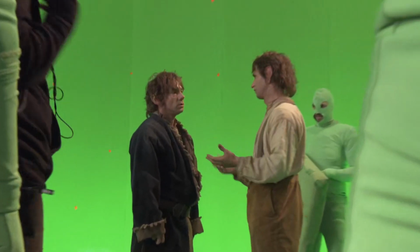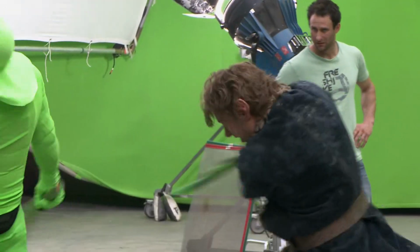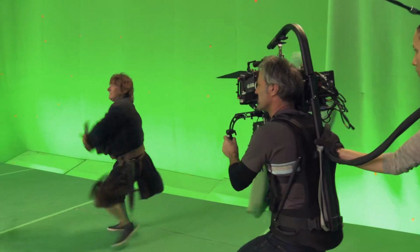Yeah, there was an awful lot of swords in hand and a lot of fighting. I, of course, have a stunt Bilbo, Brett. He helped me on the sword fighting, fitness, all that stuff. Working with Martin actually has been amazing. He was so good at remembering choreography and did all the fight work, and a lot of gags actually he did himself.